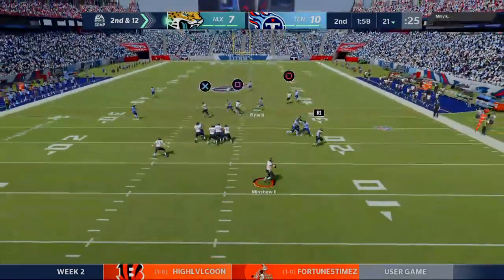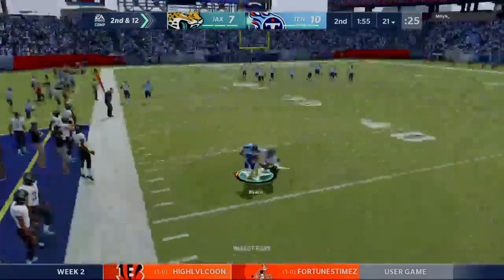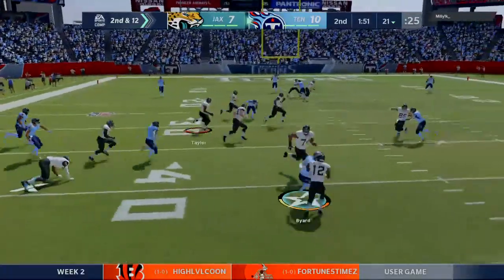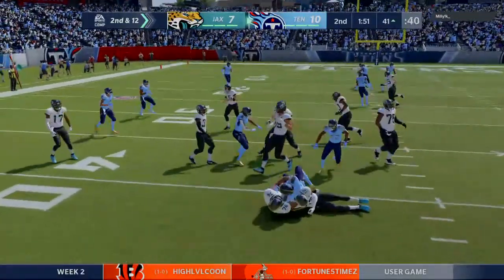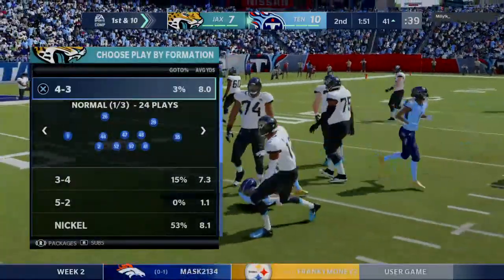Off play action, it's Minshew. Minshew going to be intercepted for the 3rd time. Picked by Kevin Byard. And they'll start with great field position at the 41-yard line.